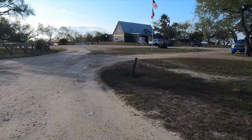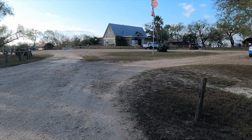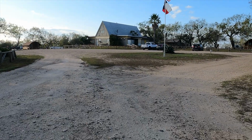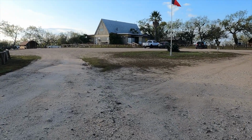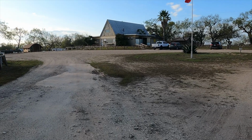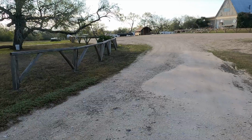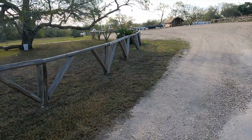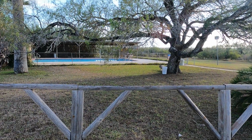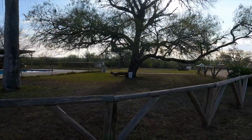Okay, in front of us is the campground headquarters where you check in, of course. They have a small store there. I filmed the ladies' bathroom for you and showers. They're old, but they're nice and clean. And so that's their headquarters where you check in. And over here, to my left, we have the swimming pool. You can see the swimming pool. And a tall palm tree.